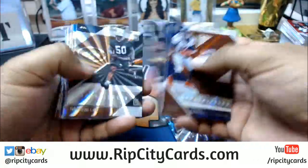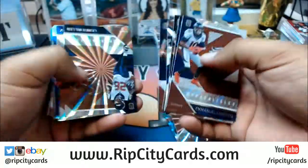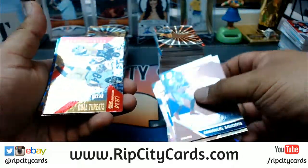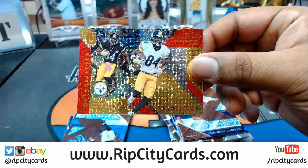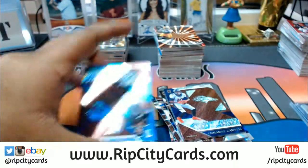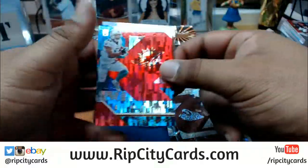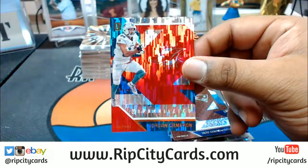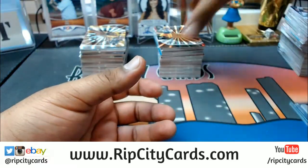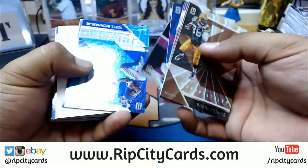Number to 189. Number to 49, Antonio Brown, Steelers. To 49, Jordan Cameron, Dolphins. That guy was garbage. Did absolutely nothing. Anyway. What do we got here?